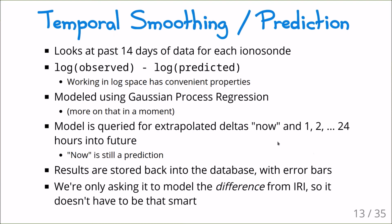And it's a really important point that when we're doing this, we're only asking the model to deal with the difference between observations and the IRI model, which means that the capacity of this model doesn't have to be high. We're not asking it to understand everything about how the ionosphere works. We're not asking it to understand gray line and day versus night and how all of these patterns work. We're only asking it, if it's high now, is it going to be high in a few hours? If it's low now, is it going to be low in a few hours? Make your best guess. And that carries through the whole thing. We have a model that knows about ionospheric behavior, so we're not trying to duplicate that knowledge into another model.